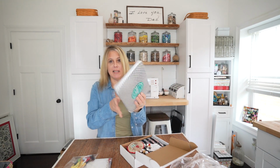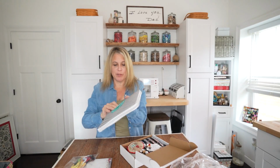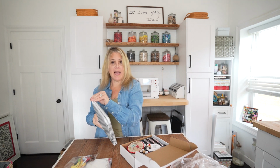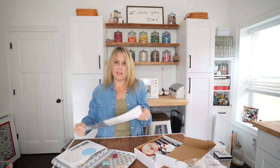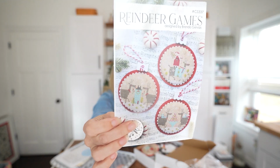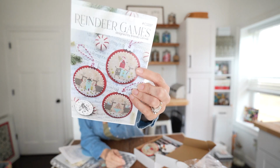And inside, this is my Missy Linco little folder that I took to the retreat. I didn't work on anything at the retreat that I brought. I only worked on the 2 designers' projects, and I'm not sad about it at all. So I decided to go with one of the reindeer games by With Thy Needle and Thread for this ornament swap. And I chose to do this one with Santa and the reindeer right here.